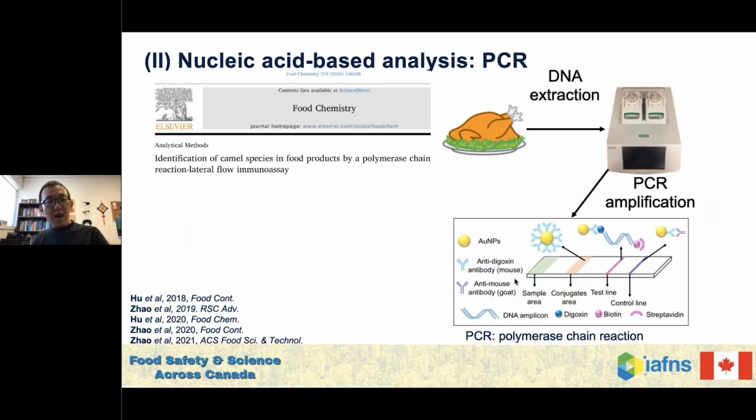So now let's move on to the second research program related to food authentication. This is a nucleic acid-based analysis. And firstly, I want to introduce the conventional nucleic acid method, which is called PCR. Many of you should be extremely familiar with the PCR method. So in brief, we want to identify the specific type of animal species that can be found in the food products.